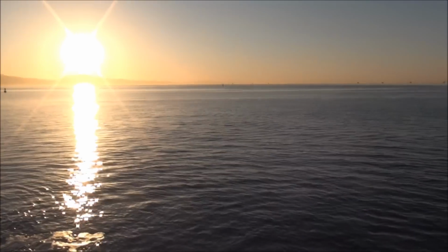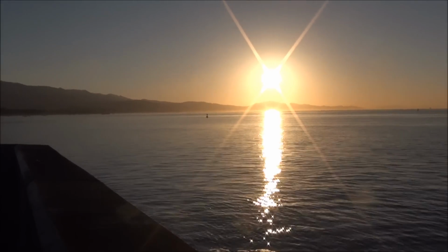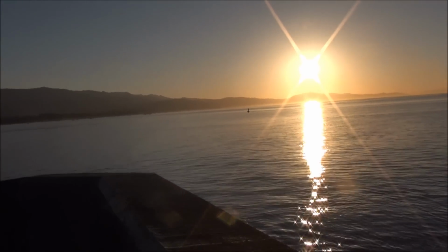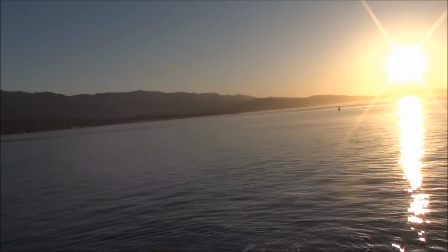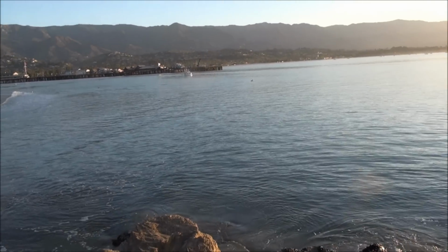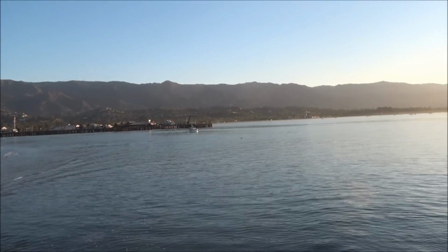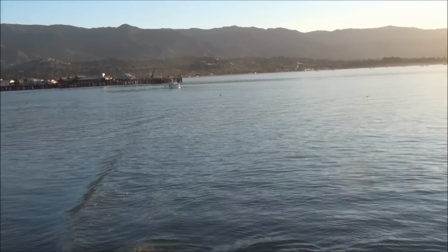Coming into the sun now. I don't know if the pelican then came out, silhouetted by the sun. So I can't see the screen. And there we have the wharf. I think that's wonderful.